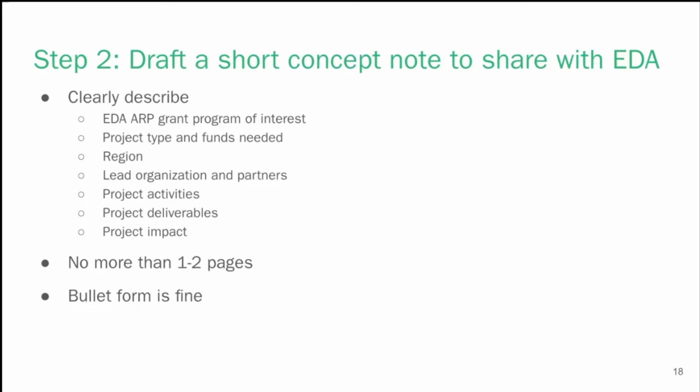And this is incredibly important for the regional opportunities, and also important for the national opportunities as a courtesy to the EDRs, so they know what's coming, and also because they can give you a little bit of feedback, more than usual with the national opportunities. So what you need to let them know is what program you're interested in, what kind of a project it is, and how much money you need for it, what the geography is that it's covering, the region, who's taking the lead, what you're going to do, what you're going to produce, and what kind of impact it's going to have. Keep it really simple and straightforward.